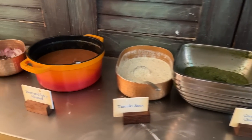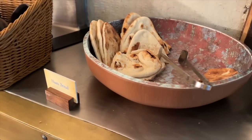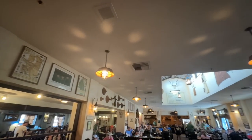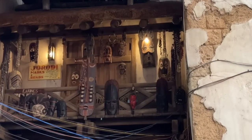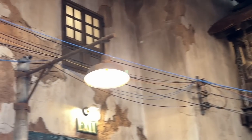The food is African inspired and the theming is meant to fit into the Africa area of the park. It's a very family friendly dining space. There's a lot of people having a good time, a lot of kids and families. It's a really fun, lively atmosphere and a beautiful dining space.